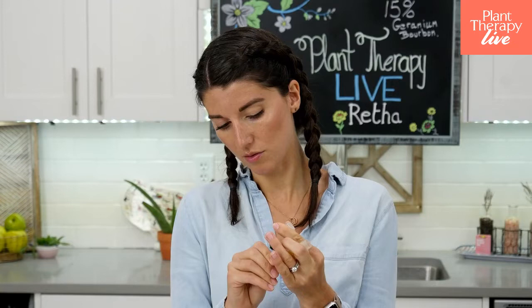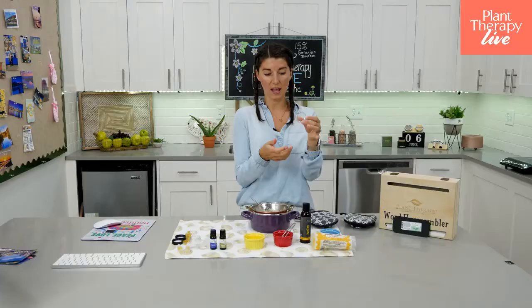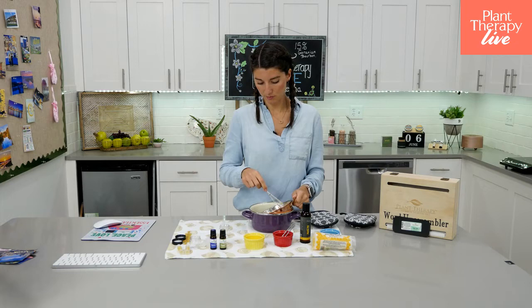Uh-oh. I don't know what's happening. It's fine. Okay, a little lip balm tube or like one of those metal tins, or we have these cute little plastic jars here as well. It's fine, you guys. I got this.